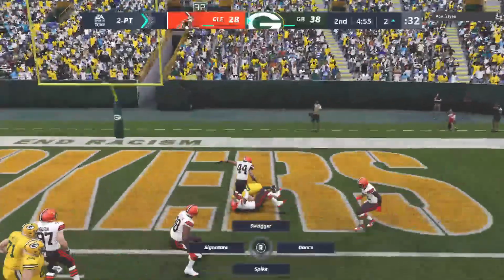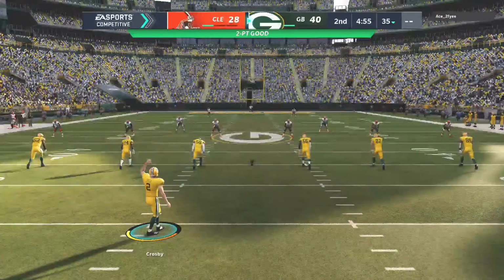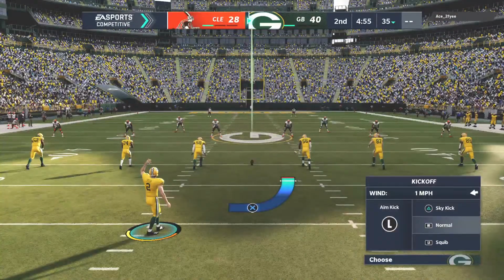Now Rodgers. And he's got it. So the try for 2 successful. And that bumps their lead up even further. Browns 28.